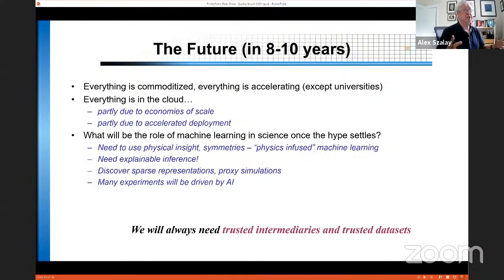So what will be the role of machine learning in science once the hype settles? We will need to use physical insight and symmetries extensively: physics-infused machine learning, building neural net architectures which actually resemble the physical symmetries of the problem we are trying to solve. Then discover sparse representations and proxy simulations. Instead of generating stellar spectra or galactic spectra, we should be using autoencoders, like Andy has been doing. We need explainable inference.